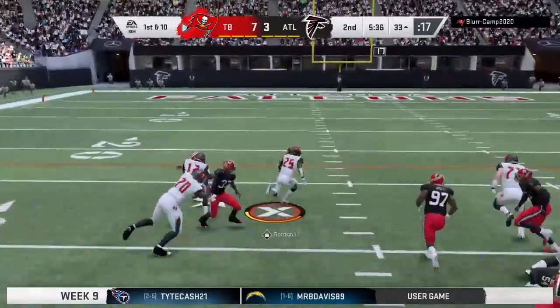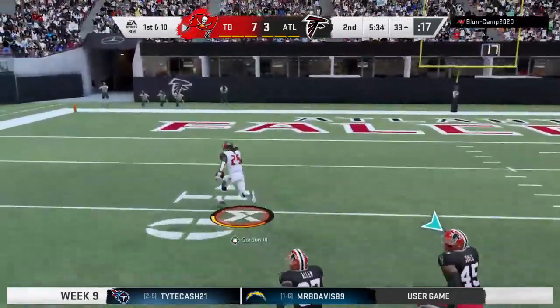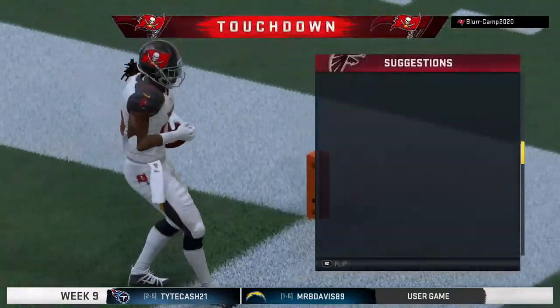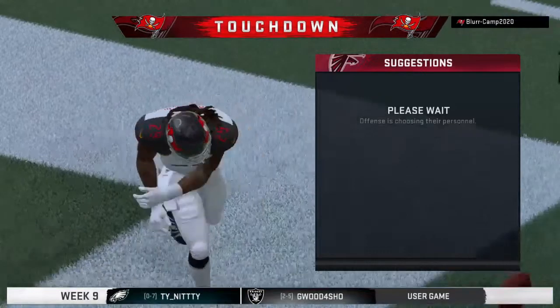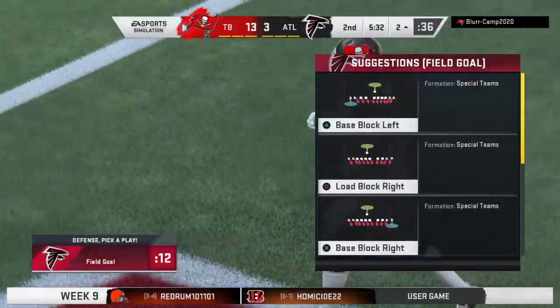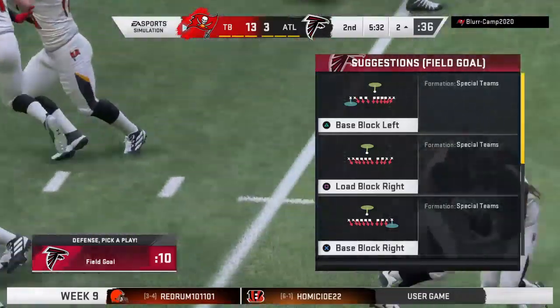They run it here with Gordon. There goes Melvin Gordon. Touchdown, Tampa Bay. Melvin Gordon, his 5th touchdown now on the year as the Buccaneers tack on to their lead.